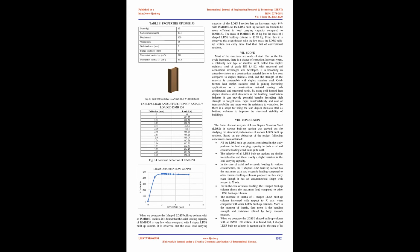D. Comparing I-shaped LDSS built-up columns with ISMB 150. As per IS Code 808, 1989, for a column section of depth 150 mm, the properties of section are given below in Table 8. Fig 13 shows the model of ISMB 150, and Fig 14 shows the load deflection values of ISMB 150. When we compare the I-shaped LDSS built-up column with an ISMB 150 section, it is found that the axial loading capacity of ISMB 150 is very low when compared with I-shaped LDSS built-up column. It is observed that the axial load carrying capacity of the LDSS I section has an increment up to 84% with ISMB 150.